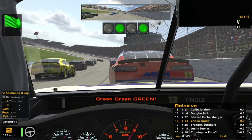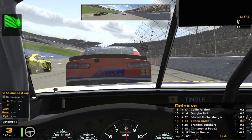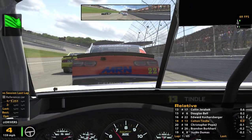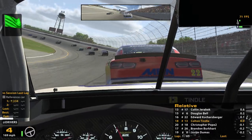We are not going for whatever reason. I'm not going to be that guy and take it three wide immediately. So a little bit of lift never hurt anybody on the first lap. 65 lap race.